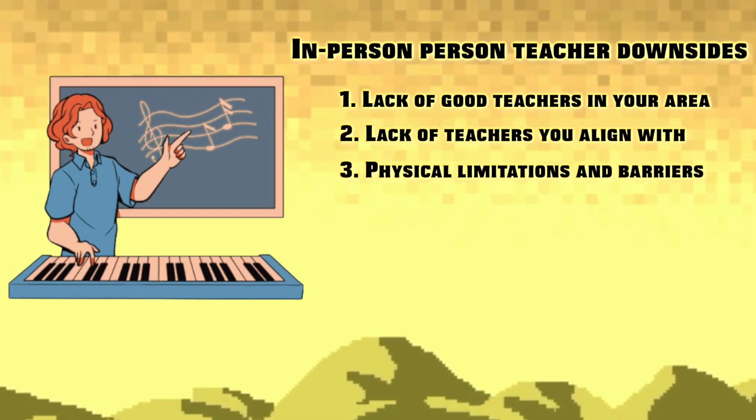The third downside is physical barriers. So for example, if you're going to see a piano teacher halfway across town at 4 p.m. on a Thursday afternoon, school's finished and all the parents are picking up their kids from school and you have to drive through all that traffic. Yeah, hopefully that illustrates the point.